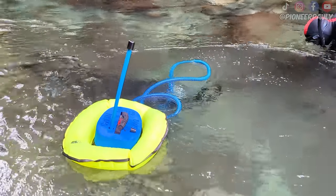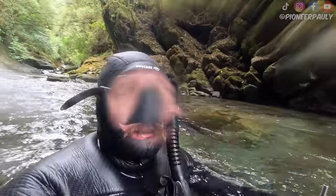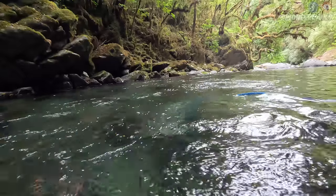This hookah system is awesome. You're able to go really deep, and you're able to get those crevices nobody else can reach. It's pretty shallow where we are right now, but still, this is great.